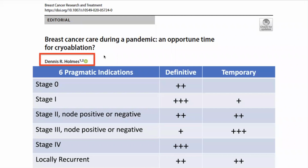And it basically categorizes the options as either definitive, using cryoablation as the definitive tumor treatment with no intent for surgical removal subsequently, or using cryoablation as a stopgap or temporary treatment, where you basically use cryoablation to kill the tumor until it's more convenient to treat it with surgery later. So these are some of the ways that cryoablation can be used in a more expanded context for someone who, for one reason or another, is not willing to undergo surgery now or willing to undergo surgery ever.